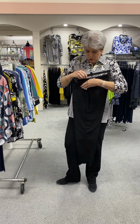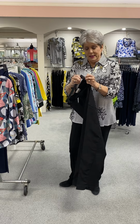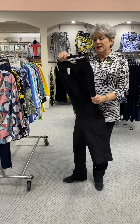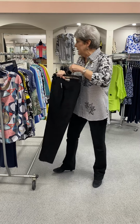But this season they are doing something. You know how we have missed our pockets, ladies, with our nice pull-on pants. Well, this is the pull-on pant, but it has a front pocket and a back pocket. And the fabric is just a little bit different than the basic that we've been carrying. This is a multiples pant, and it's at 79.